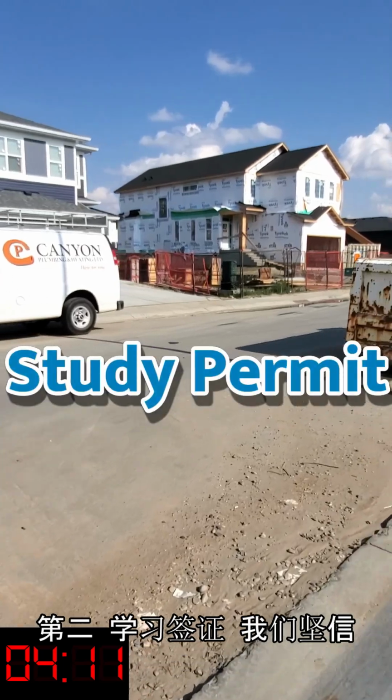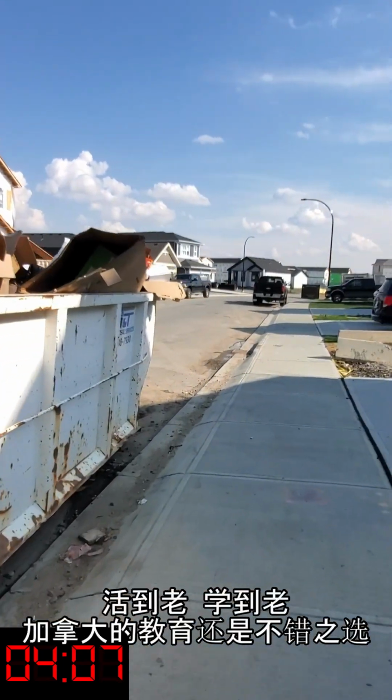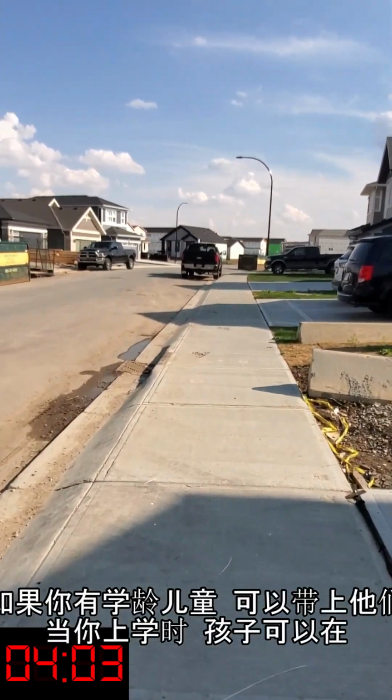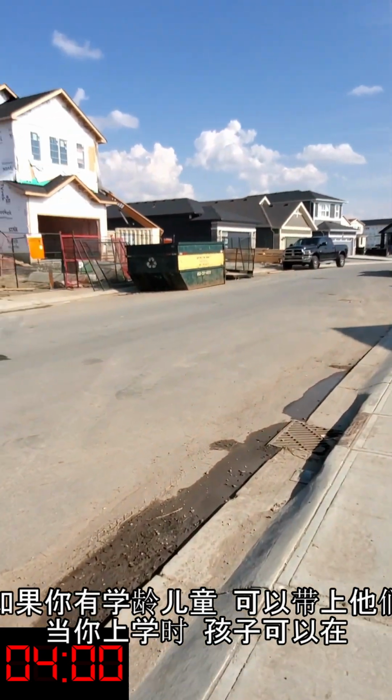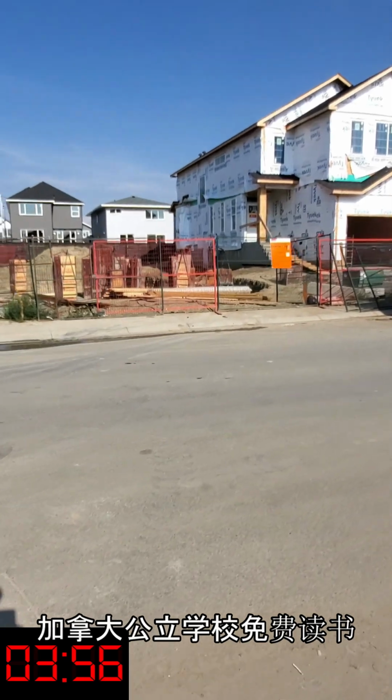Number 2, study permit. At Wellspring Immigration, we firmly believe you are never too old to go back to school, and Canada is a great place to study. Plus, if you have school-aged children, you can bring them with you and they can study in a Canadian public school for free while you go to college or university.